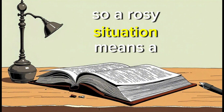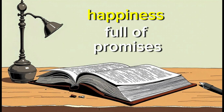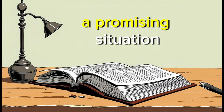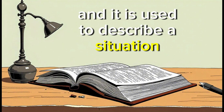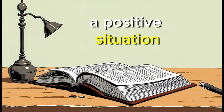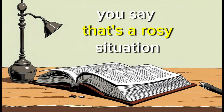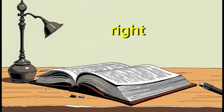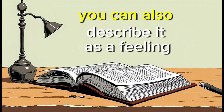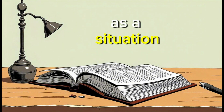So a rosy situation means a successful situation, a situation that will bring success, happiness, full of promises, a promising situation. Rosy is a very positive word, and it is used to describe a positive situation. So, if a situation is positive, you say, that's a rosy situation. Or you can also say that you felt rosy. You can also describe it as a feeling, but most of the time this is described as a situation.